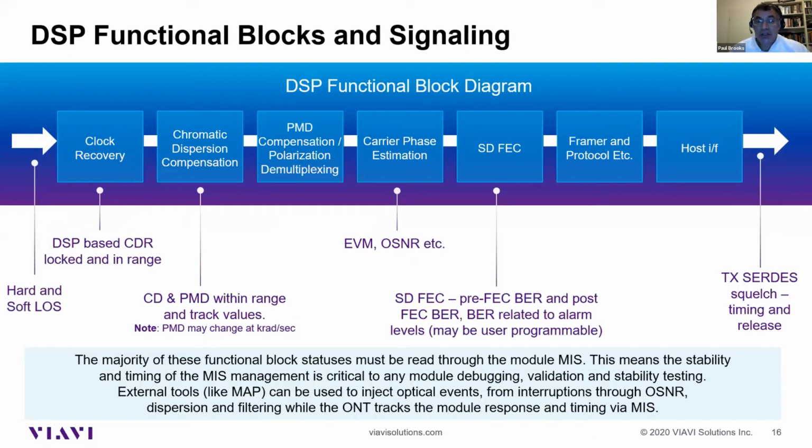If we look at just some of the functions the DSP must do, it's got to look at things like loss of signal. And as Jeff mentioned, even with client optics now, the management of loss of signal is very demanding. The DSP itself must do the CDR, checking, locking in range. The chromatic and polarization dispersion is also done in DSP. Then things like error vector magnitude, OSNR are calculated. And eventually you get to your FEC, and then the FEC will do some correction, hand that off through the framer and protocol off to the host via the high-speed interface. So that silicon chip is doing a tremendous amount of work, orchestrated by, of course, lots of very complex firmware and DSP algorithms.